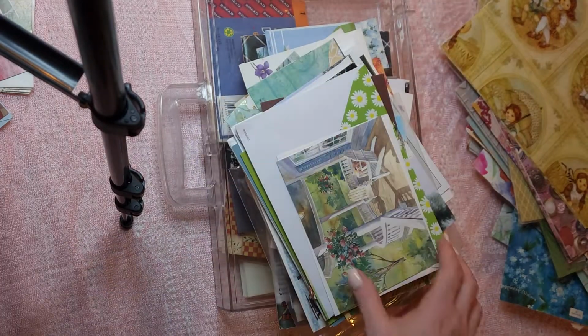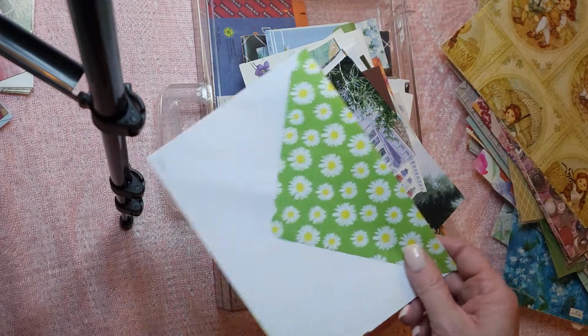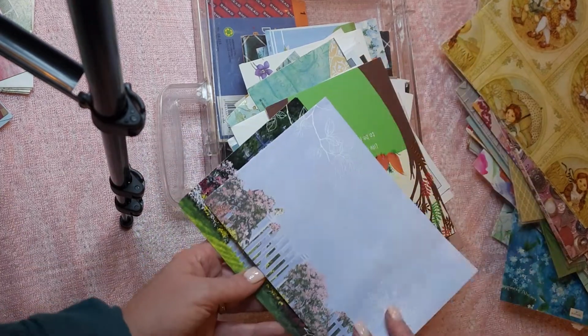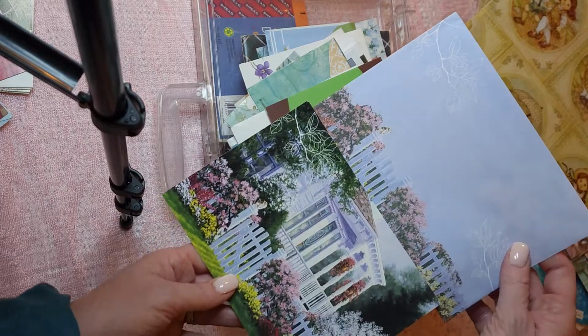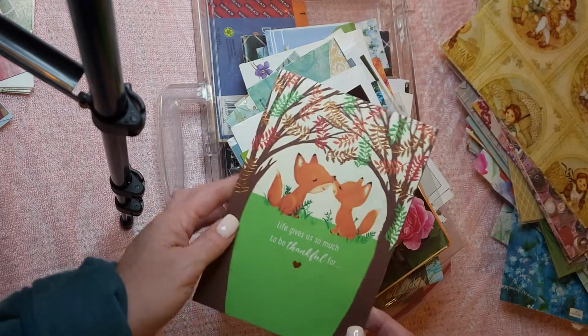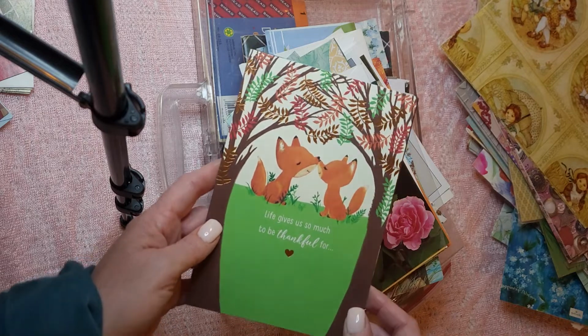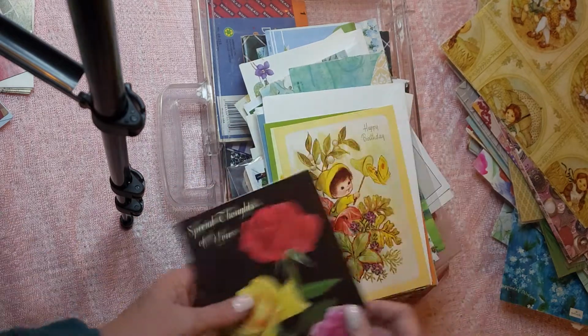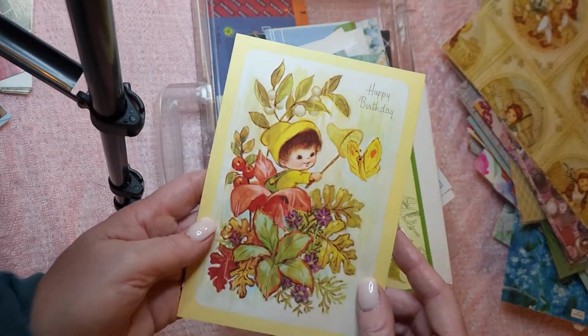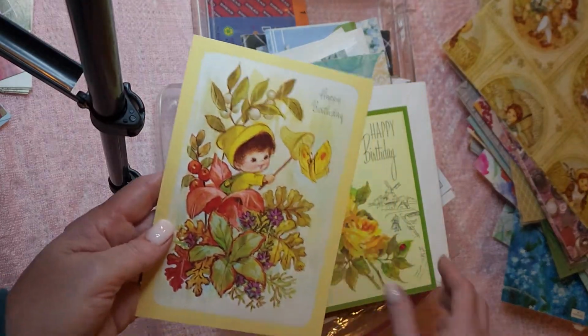Teacups and flowers. Fun envelope. You can see that's very pretty. Again, foxes. How can you not like foxes? Some roses. This is definitely an older card. Just by the imagery, you can tell that.